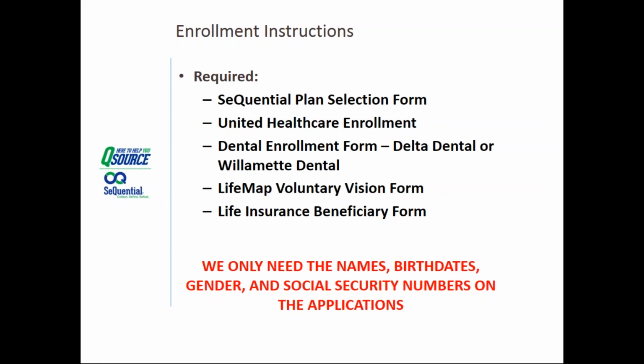If you have any questions whatsoever about how to complete your application materials, need more clarification on the plan designs, please don't hesitate to contact the Human Resources Department or your QSource team here at SeQuential. We're more than happy to help work with you to get these materials completed because insurance is something that's very important to everybody here at SeQuential. We want to make sure that you're covered and have the resources that you need moving forward for 2018.